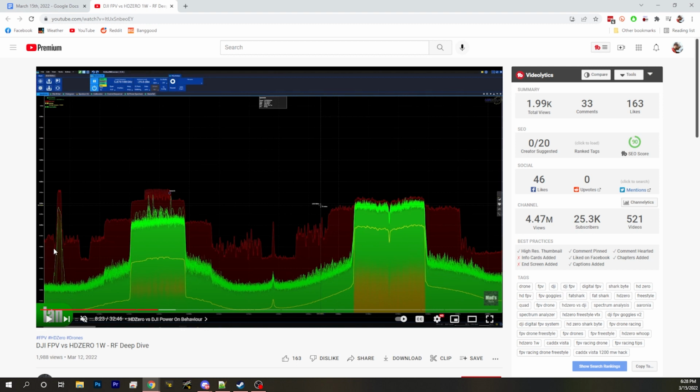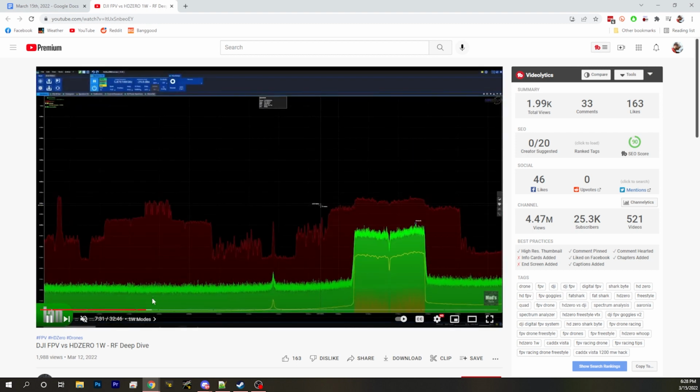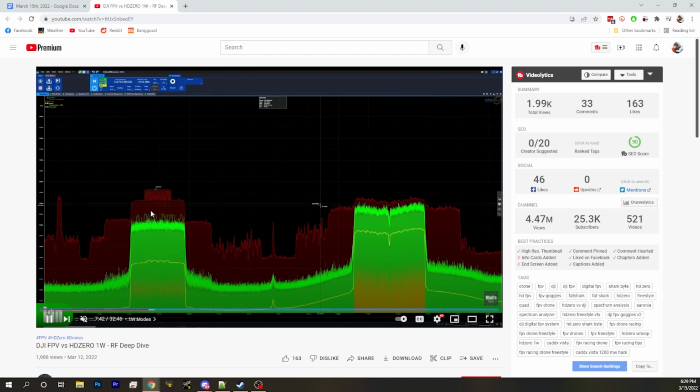Once a second? Oh, yeah, like all the time. Like constantly. Wow. If you play it, you should be able to see those little spikes while it's going on. Interesting. So it's repeatedly spiking there. And that might be another concern for people who are flying with DJI pilots.